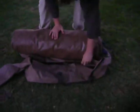You fold it like that. Press hard. And it's going to be exemplary. Exemplary bag folding. Look at that, it doesn't fit into the bag.